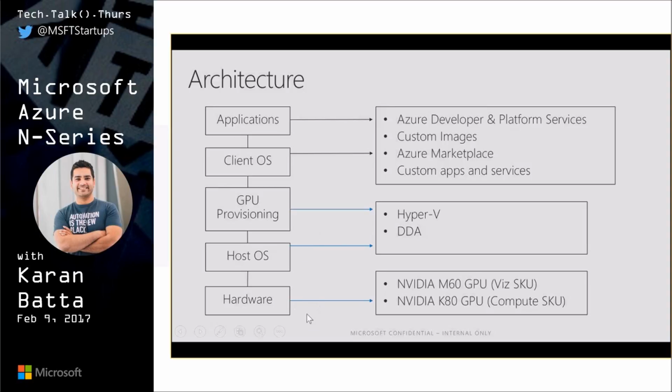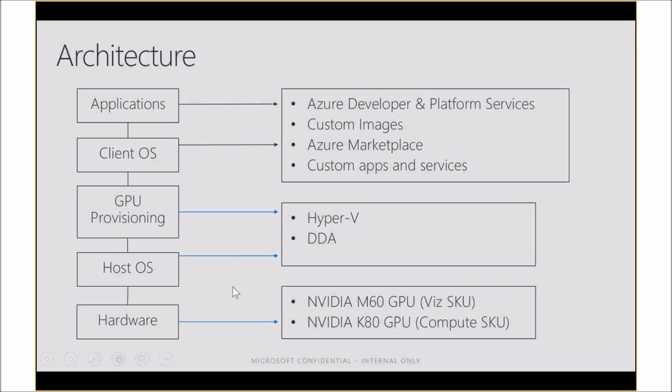Now, one thing to note is you can actually run this entire architecture on-premise if you like. Server 2016 ships with these features, the ones that we actually use to provision GPUs. So you could literally bring up a server and run a hypervisor on it with DDA and expose a GPU, and you essentially have a mini Azure-based infrastructure running as well.